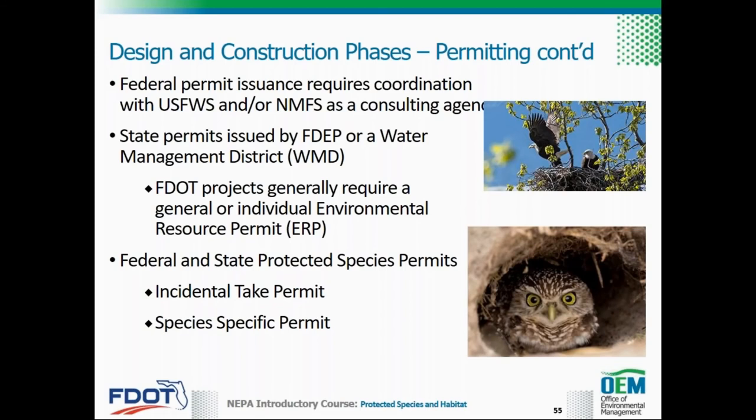As part of the state permitting procedure for the ERPs, the WMD sends the permit application to the USACE and other agencies. The project manager and permit coordinator should facilitate the communication of relevant resource agency decisions from the PD&E study and commitments to FDEP or the WMD as part of the state permit application process. Federal and state permits may be required for unavoidable impacts to or take of protected species.